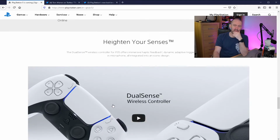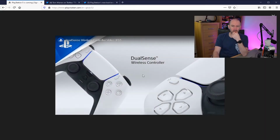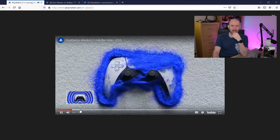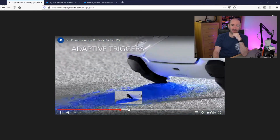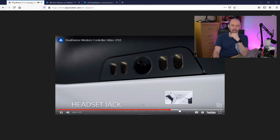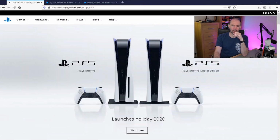Yeah. Down at the bottom of the page, there's a video of the new controller, and it's a new boomerang style. They've certainly made the controller bigger, and I'll just skip through this. They've got haptic feedback. There's a Type-C charging port. There's a headphone jack, adaptive triggers, and motion sensor. So I'll leave a link to this so that you can check it out.